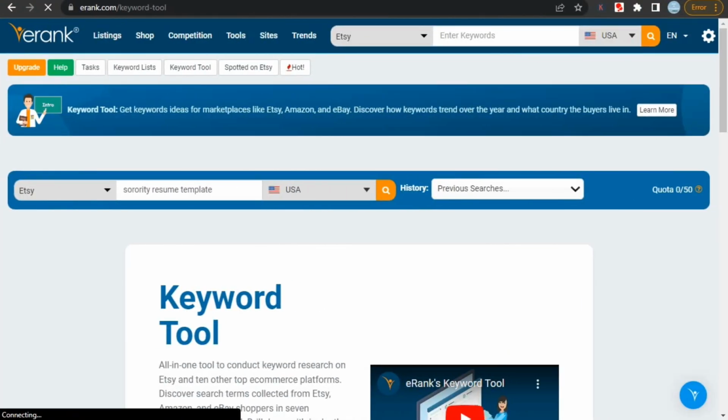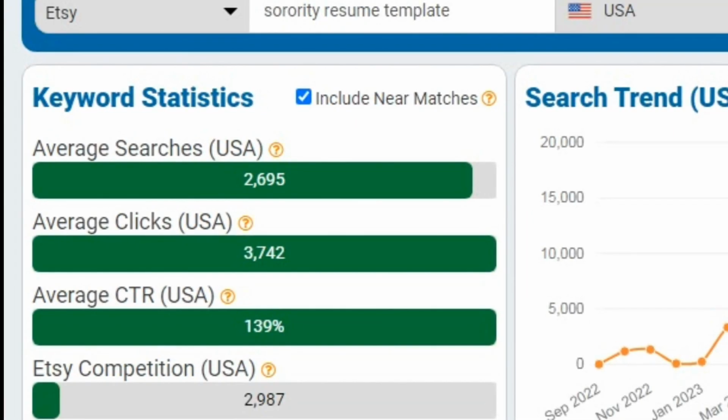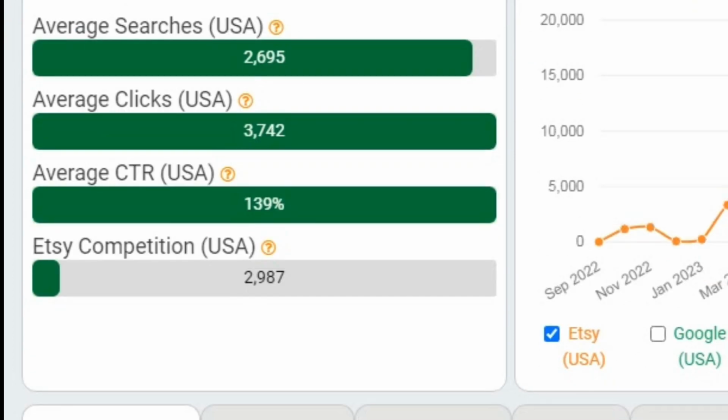Now we are searching for the niche idea we found earlier in the video, which is sorority resume. Then we can check the CTR or click through rate of the niche and its keywords. Let's click search. For starters, eRank provides data on average searches for specific keywords. This means you can identify popular keywords, and it also gives us average clicks rate to identify if the customers are interested in buying the product.